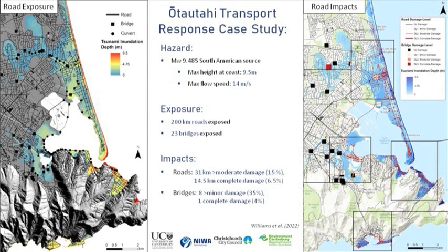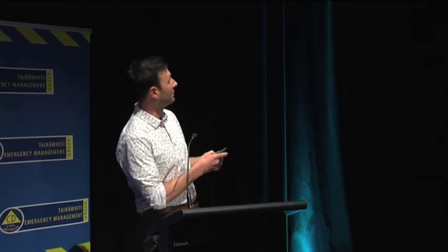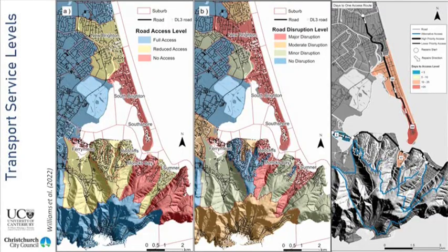I will just mention this. So this is just something to think about for your region. I've done an exercise with the Christchurch City Council where we looked at reduced access after a maximum credible event. You can see we end up with these red zones of complete isolation, essentially, by vehicular transport anyway, and just working through how they would respond, the roading teams, to an event like this.